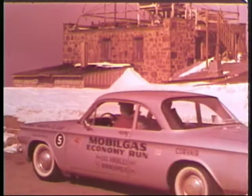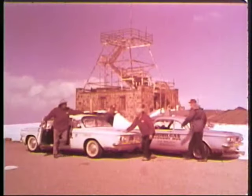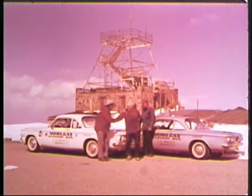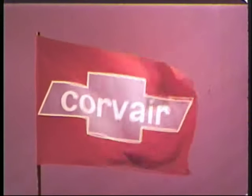What's more, these are the very same cars that proved Corvair's economy in the Mobil Gas Economy Run. This is the very same car that let a professional driver rack up 27.03 miles per gallon in the economy run. Proof that with Corvair, you get both economy and performance. Drive the car of the year. Corvair by Chevrolet.